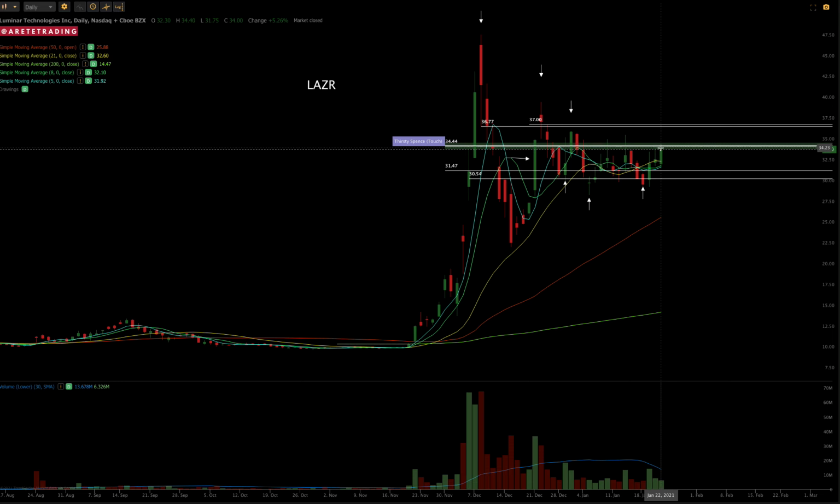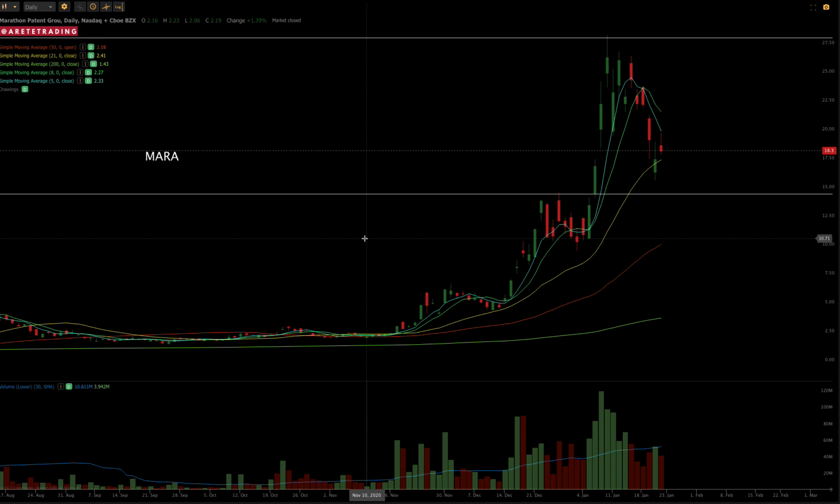But what's interesting is when we close and break above this, now, after consolidating like this, 37, we can see that we have some resistance there. But through 37, we're going to 47.80. We're going back up here. And this consolidation is letting us know that that's probably going to transpire. So definitely put this on your radar.